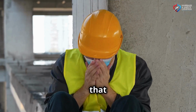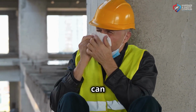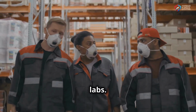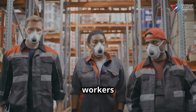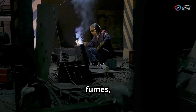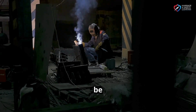Let's talk about something that can really mess you up: exposure to harmful substances. These are not just minor irritants, they can have serious long-term effects on your health. This doesn't just apply to folks working in chemical plants or labs. Even office workers handling cleaning supplies or construction workers dealing with dust are at risk. We're talking about anyone who comes into contact with chemicals, fumes, dust, or biological hazards. Healthcare workers, warehouse staff, and even janitors can be affected.